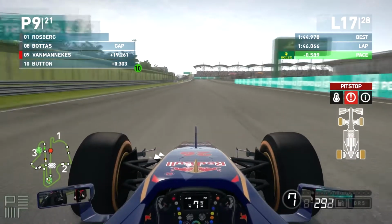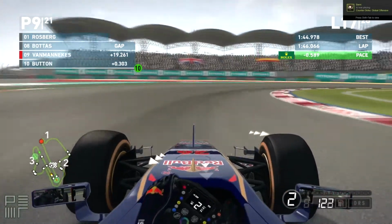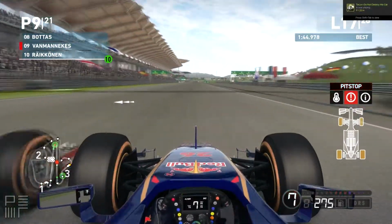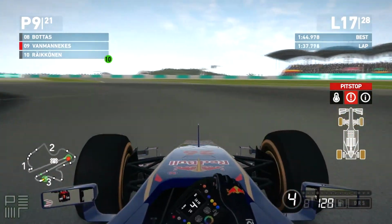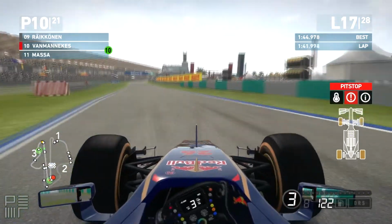Lap 17, I planned pit stop. Some cars coming up fast, both of them, but on my left, Raikkonen on the right. A little bit of off tap. It's squeezed by the two. There comes Raikkonen again. I'm going to pit anyway, I'm going to brake later, regardless. Let it run wide. Hit the pit box.